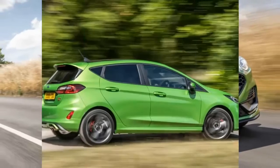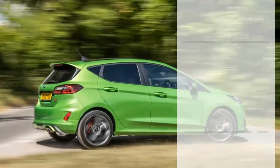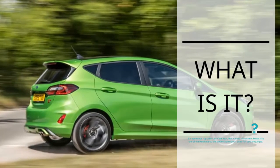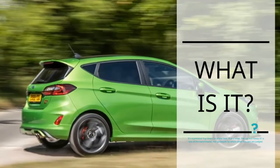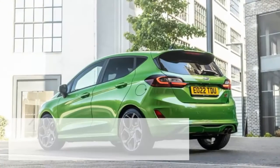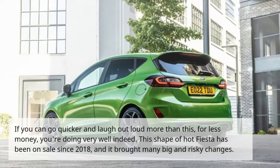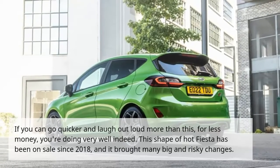Ford Fiesta ST review. What is it? It's a previous Top Gear car of the year, that's what. The current Fiesta ST is one of the benchmarks, the yardsticks by which other fun cars are judged. If you can go quicker and laugh out loud more than this, for less money, you're doing very well indeed.